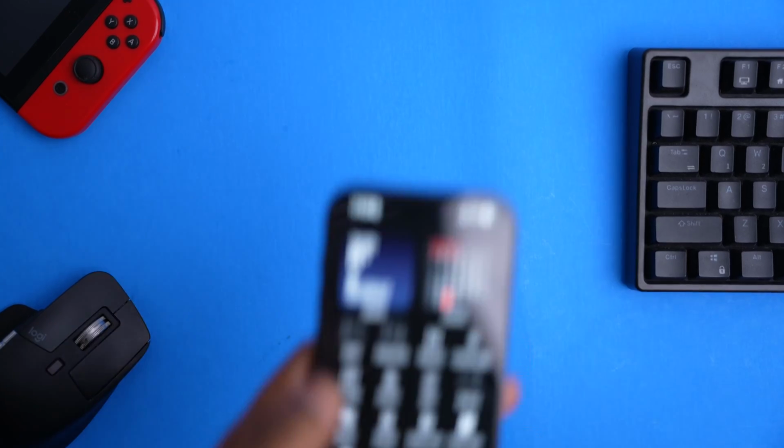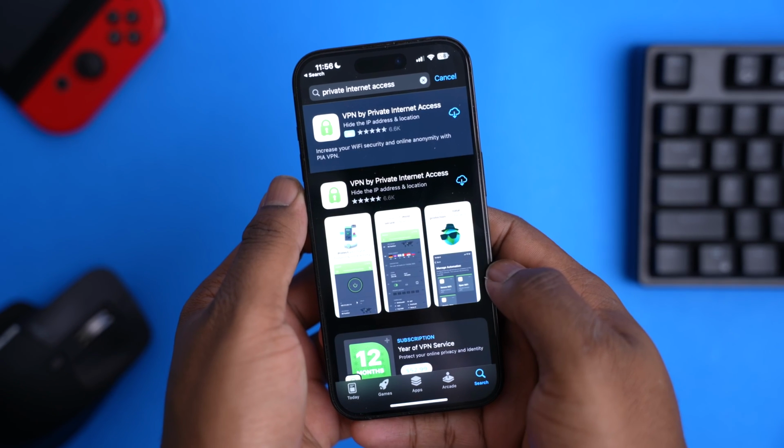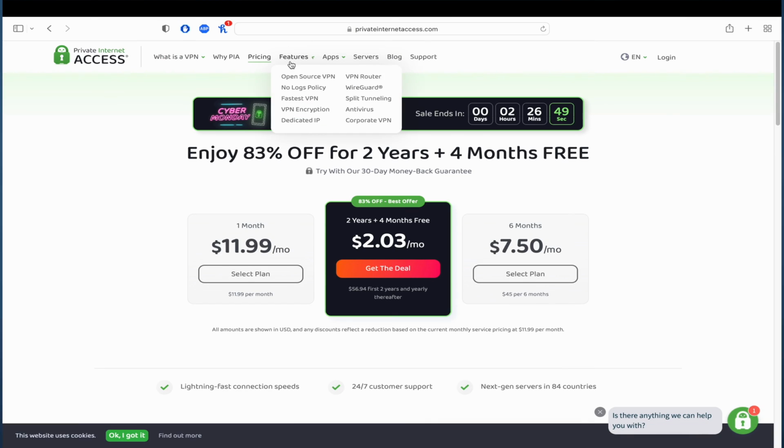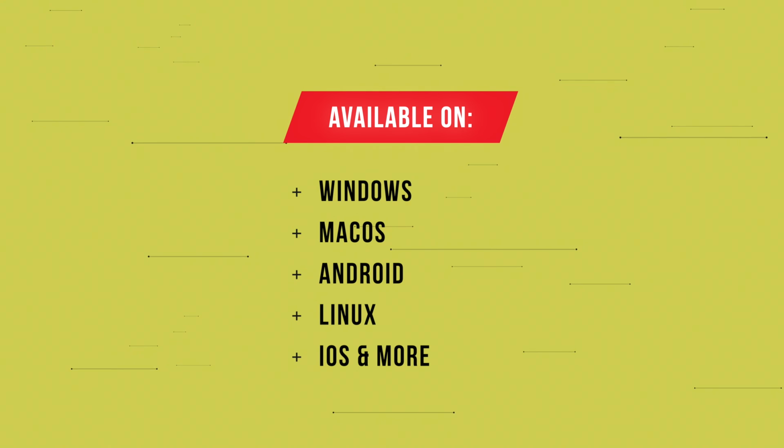Now, going back to the ease of use, PIA is also really easy to set up. All you gotta do is take out your iPhone or your Android, go to your app store, and then just search PIA and you're good. If you wanna download it on your laptop, simply visit the website, select your OS, and complete the installation process. PIA is available for all platforms from Windows, macOS, Android, Linux, iOS, and more.